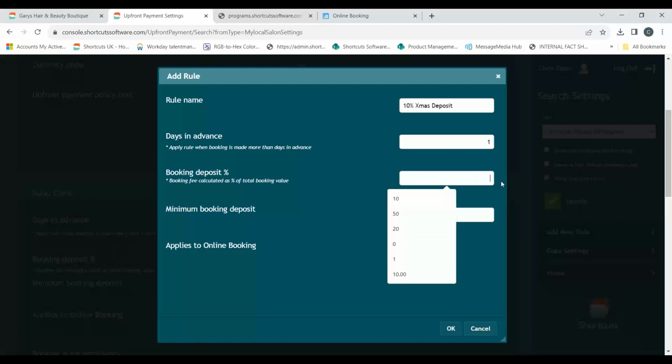I've then got my booking deposit. So I'm going to say that's going to be 10%. So it's fully configurable. But underneath, I've also got my minimum booking deposit. So what does this mean? Essentially, I've said I'm going to do a 10% deposit. Now, it might be one of your services costs £10. So that 10% deposit of that £10 is only going to be £1, which isn't really going to make a great deal of difference to us if a client does no-show. So what we can do, we can put that minimum booking deposit in, and that's a monetary value.